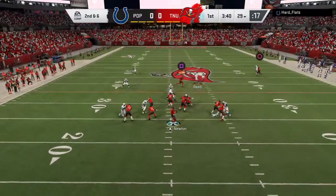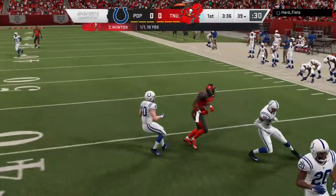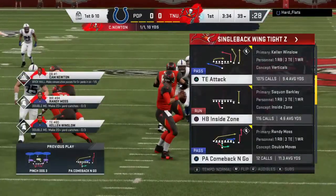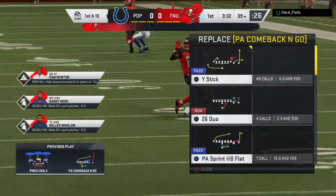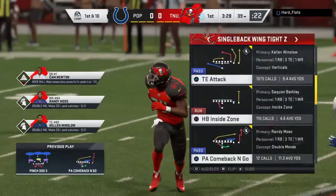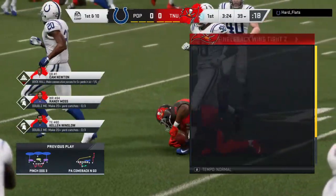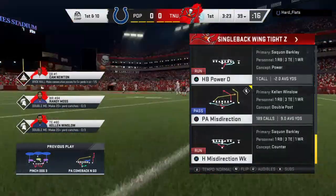Play action. It's Newton. He's got his man Sharp complete. When the offense reads blitz, doesn't matter where it's coming from, tight ends know that they become a big part of the passing game because they should be an easy outlet when all those extra bodies are trying to get to the quarterback. A hot route, so to speak.